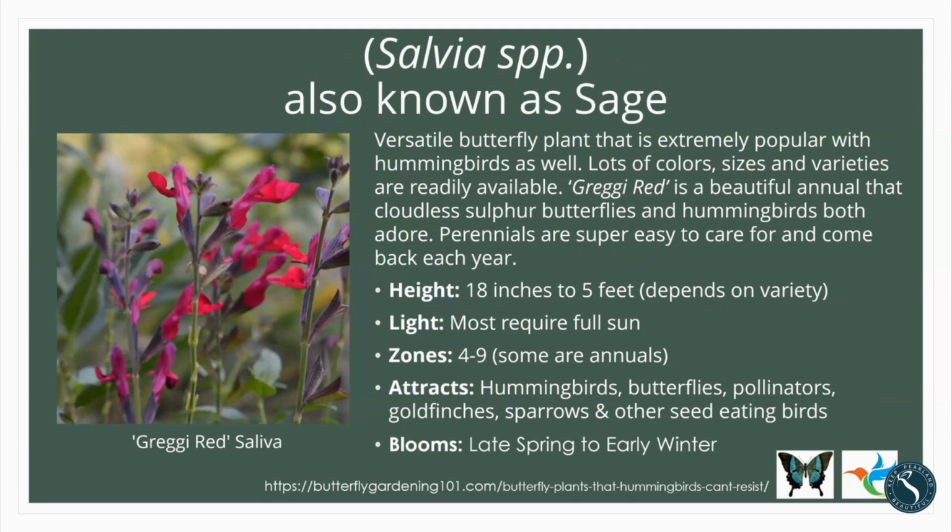Most of them require full sun, but you can find some for partial shade. It's zoned for 4 to 9, summer annuals. And then it attracts hummingbirds, butterflies, pollinators, goldfinches, sparrows, and other seed-eating birds. And it blooms from late spring to early winter. So salvias are one of my favorites, the various varieties.